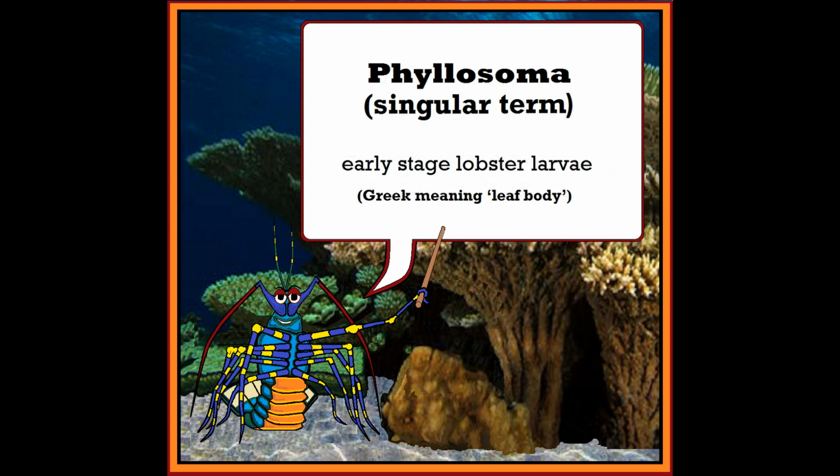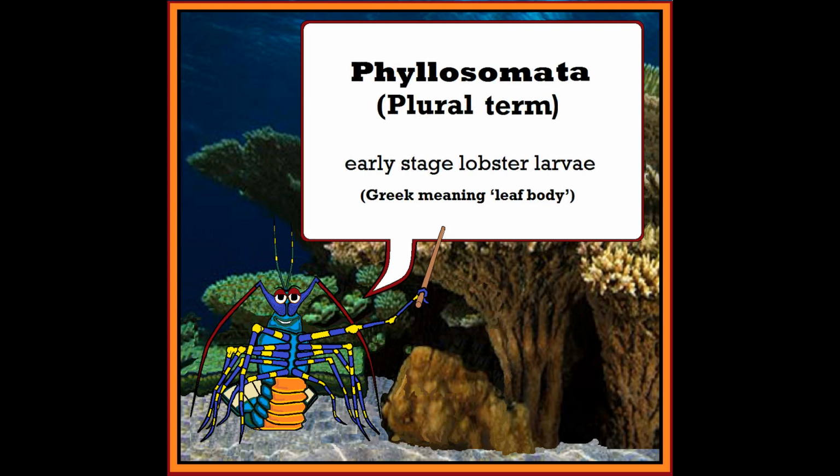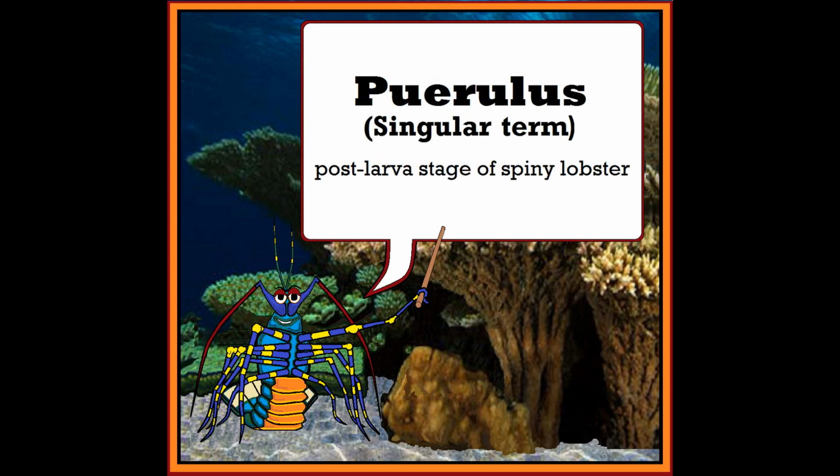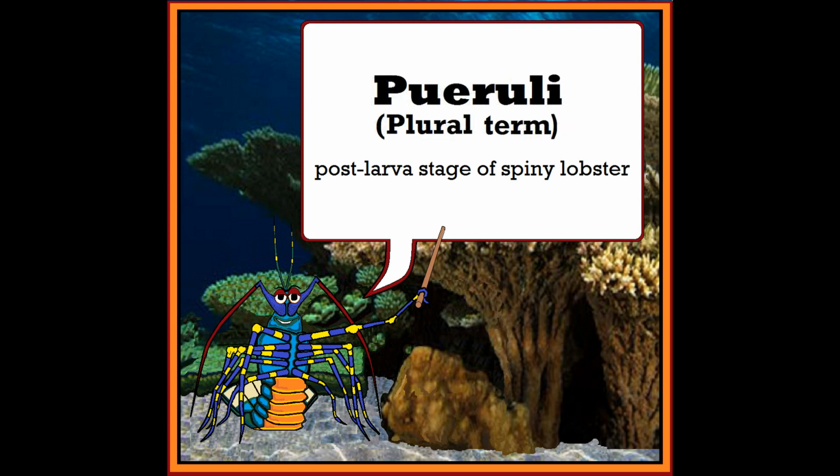Phyllosoma. Singular term. Early stage lobster larvae. Greek meaning leaf body. Phyllosomata. Plural term. Early stage lobster larvae. Greek meaning leaf body. Puerulus. Singular term. Post-larval stage of spiny lobsters. Pueruli. Plural term. Post-larval stage of spiny lobster.